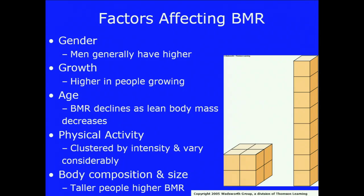Age is very interesting. Your basal metabolism tends to decline as you grow older because your lean body mass decreases. Physical activity can be very variable, as we talked about a little earlier, and so intensity would be key over here. And then of course body composition and size. Taller people tend to have higher BMRs. The other things are environmental, like temperature, right? Things like fasting and starvation, and also just genetics.